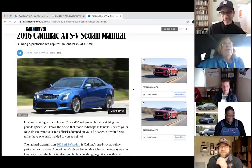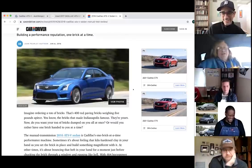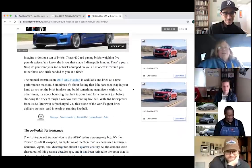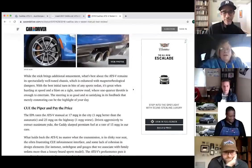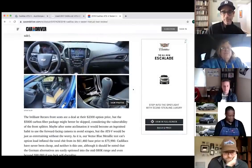Close personal friend. Hey, Pearly, do you remember writing this? No, it's a personal close friend. It's a car I really, really liked. I really love it too. Yeah. And I could live with it happily for 5 years. It's rear-wheel drive, manual transmission, great steering, great brakes.